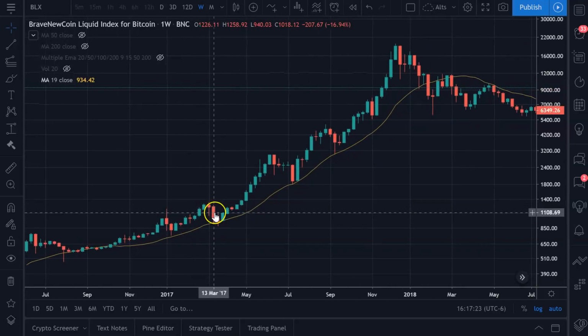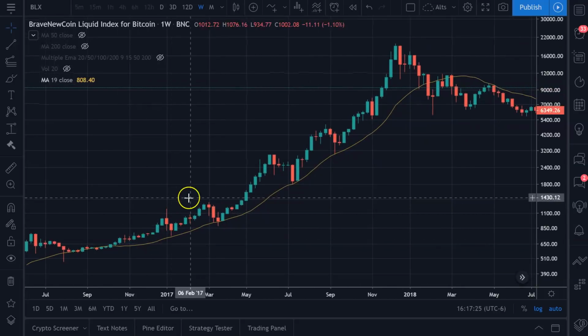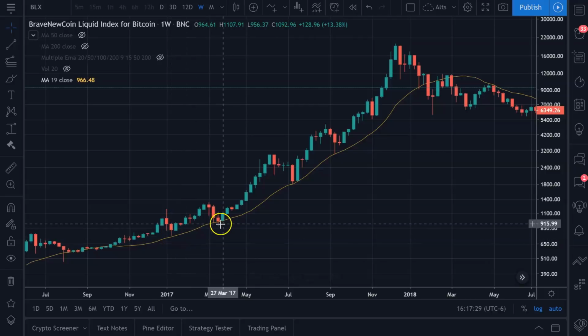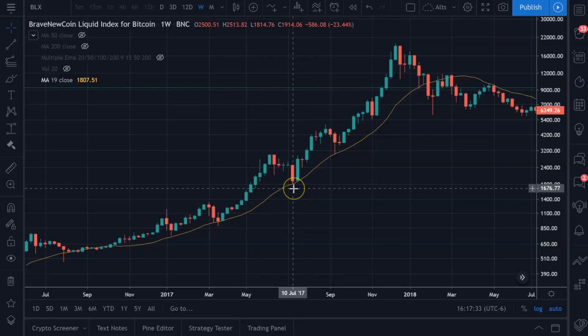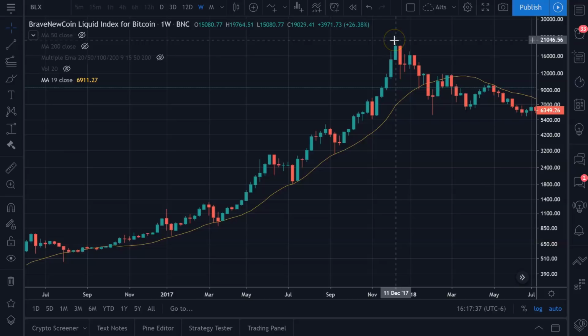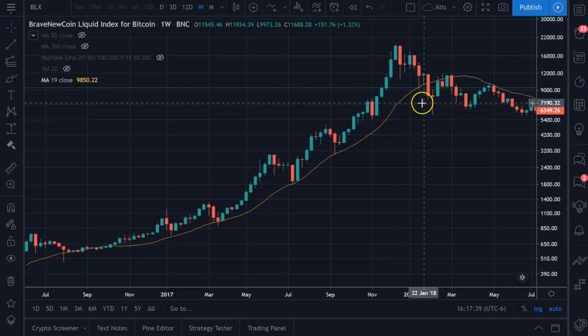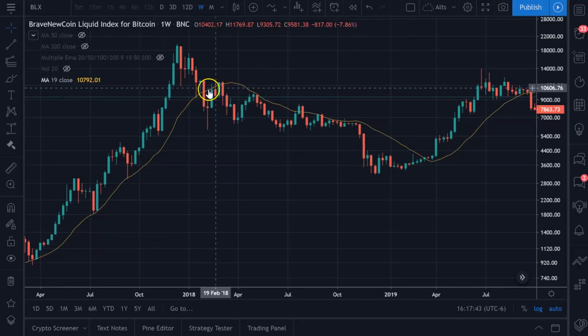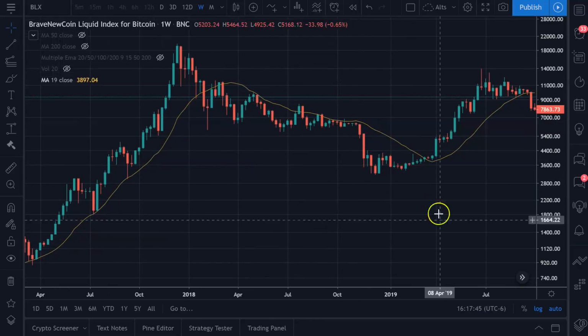And again, in 2017, if you'd just been buying Bitcoin every time it touched this line, you would have been buying around $730. You would have been buying around $930. You would have been buying around $1,800. You would have been buying around $3,000, and you could have ridden that all the way up to $20,000, right? Pretty crazy line. Then when it broke underneath it in 2018, it stayed underneath it until final capitulation.